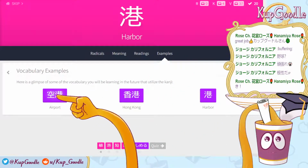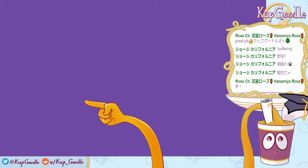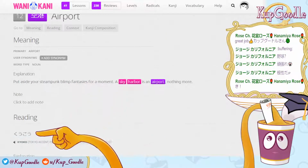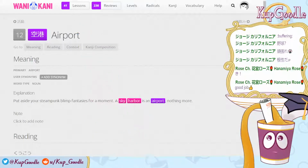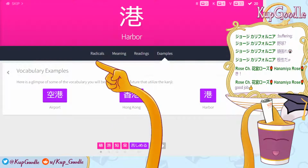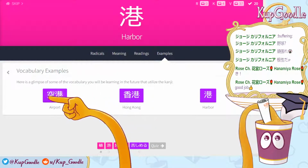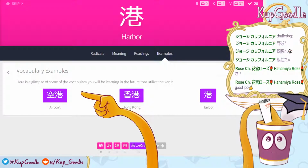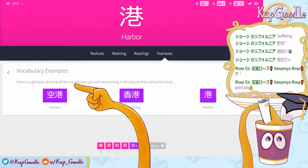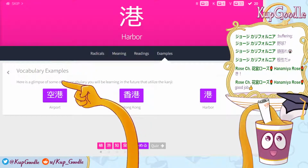So, examples. Kuko. Airport. Air harbor. Sky harbor. Sky harbor. That sounds cool. In English, the words sky harbor, skyport, sound really cool. That sounds like a fantasy word. Something that would be in a future sci-fi science fiction, a sky harbor.